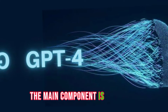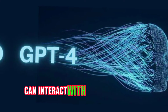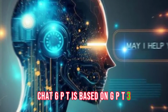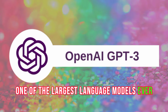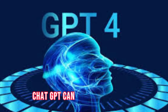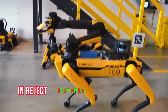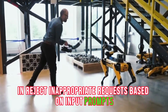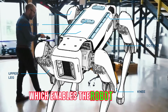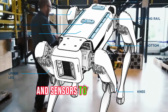The main component is ChatGPT, a conversational model developed by OpenAI that can interact with users in natural language. ChatGPT is based on GPT-3, one of the largest language models ever created. With 175 billion parameters, ChatGPT can answer questions, admit mistakes, challenge incorrect premises, and reject inappropriate requests based on input prompts. ChatGPT is integrated with Spot's hardware and software, which enables the robot to move around the museum, avoid obstacles, and use its cameras and sensors to perceive the environment.